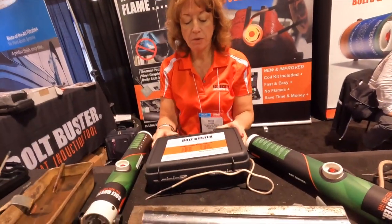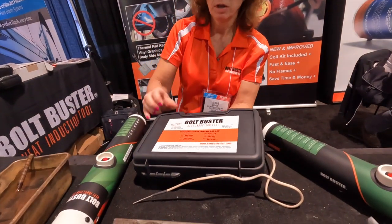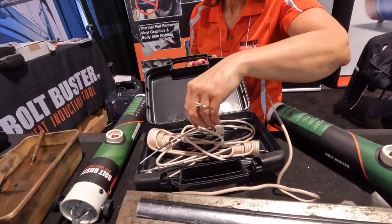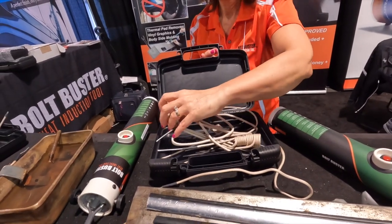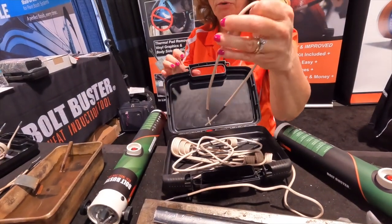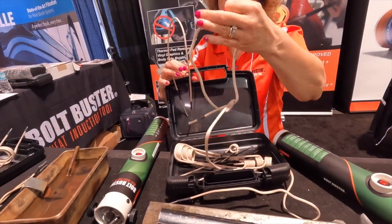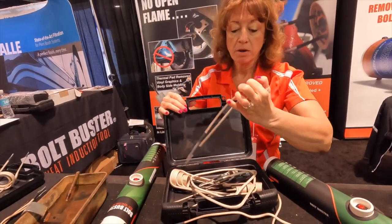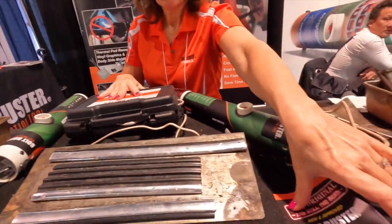But yeah, during the trade show special, it comes with a 10-piece coil kit. Wow. So you get a whole bunch of different angles and different sizes. You even get one that wraps around like this that's kind of stiff, and then another one that's very loose. You can wrap it yourself? You can wrap it, yes. You wrap it and then you plug it in.